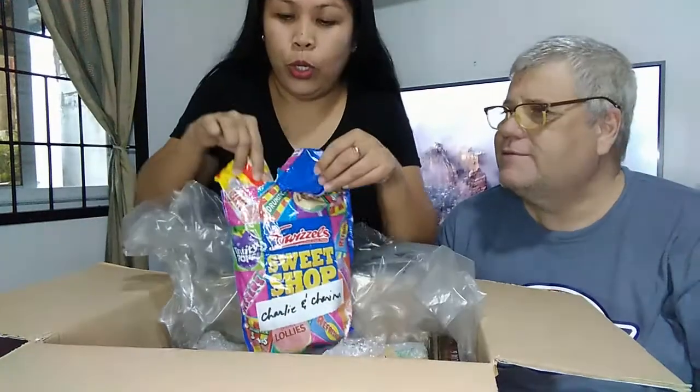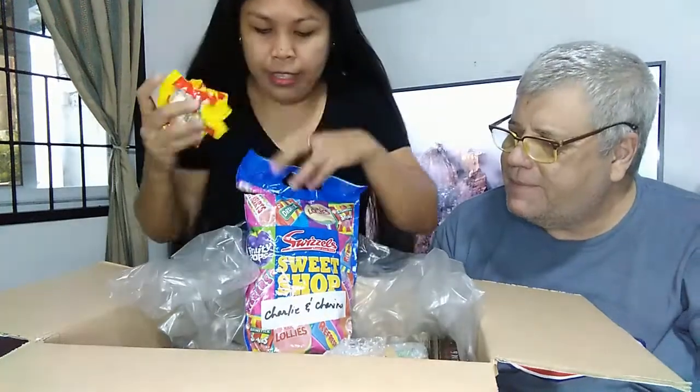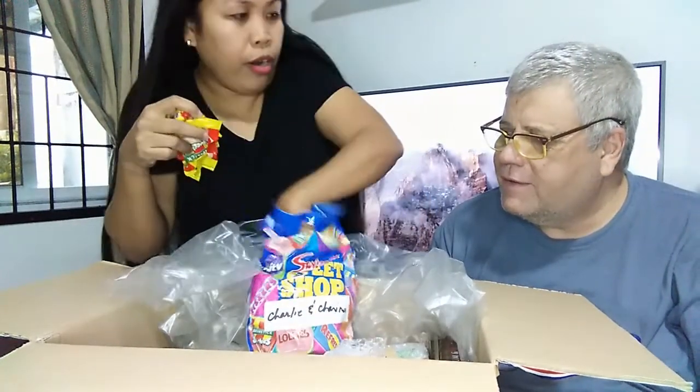Oh no, look at this. It's marshmallow. No, it's not a gummy. Yep. Oh, yes, look at this, guys. Yep. All right, and there's another. It's a lot. It's a mixed bag of different flavors. Yeah, look at this. It's cute.